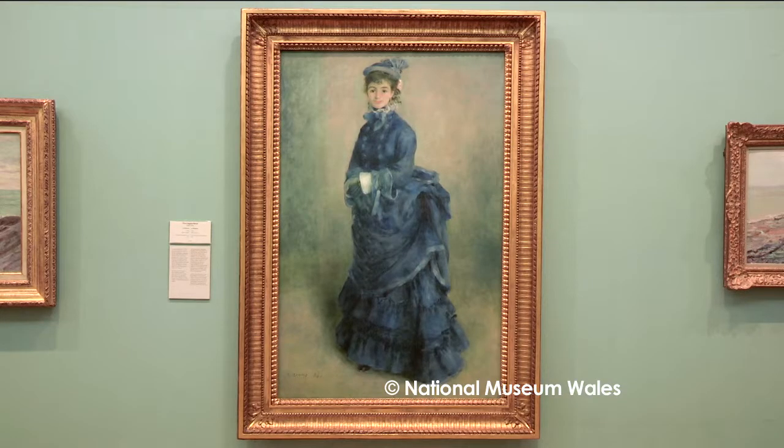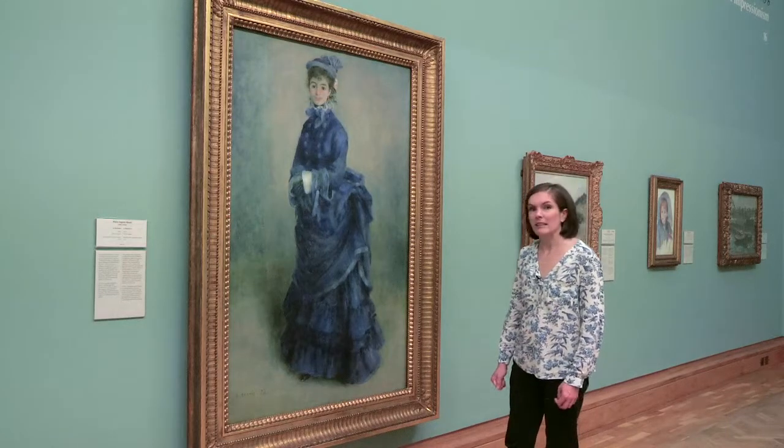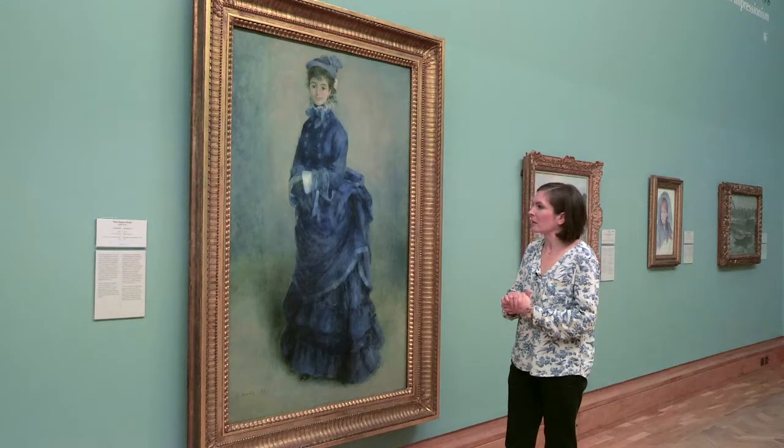Today I'm going to talk about a painting called La Parisienne by the important Impressionist artist Pierre-Auguste Renoir, which was painted in 1874 for the very first Impressionist exhibition. The painting's a full-length portrait of a young woman. She's slightly smaller than life size, but it's still on quite a grand scale for an Impressionist work.